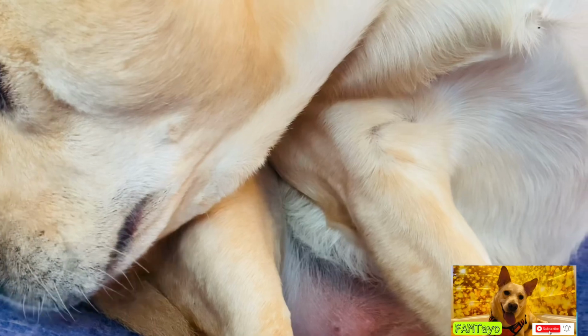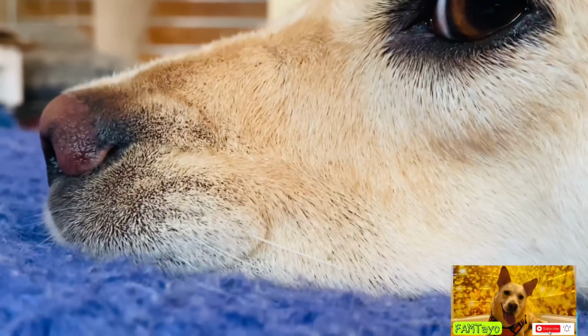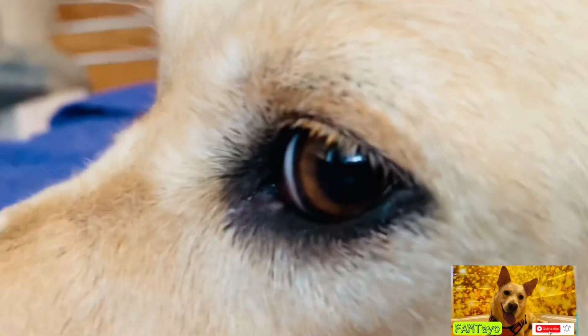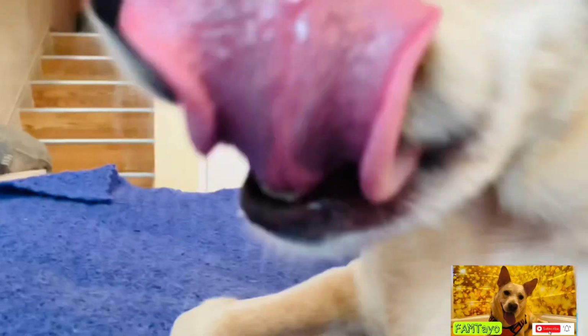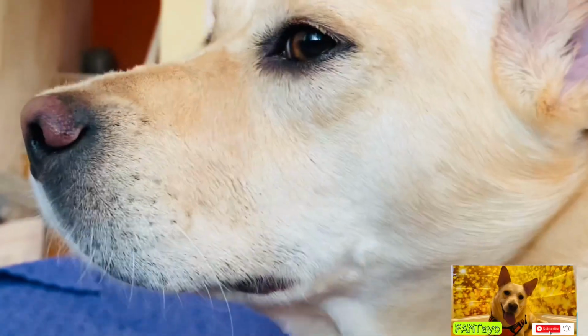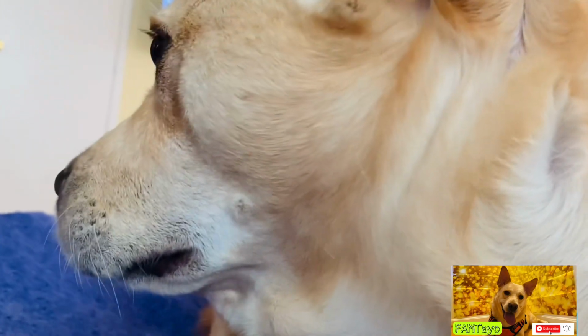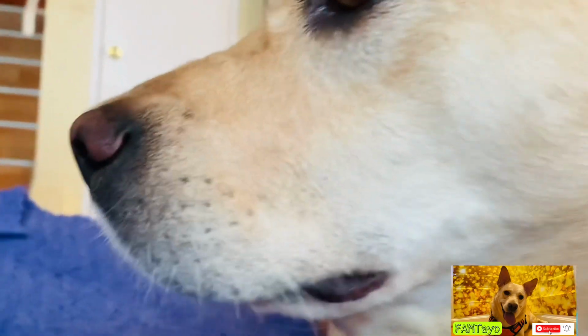Number 2, fleas. Fleas can make any dog's life miserable, and their families. These small, blood-sucking insects like to feed on your dog, causing them to itch and scratch. Not only can flea bites cause discomfort, itchiness, and severe skin reactions, they can potentially transmit tapeworms if accidentally ingested by your dog.